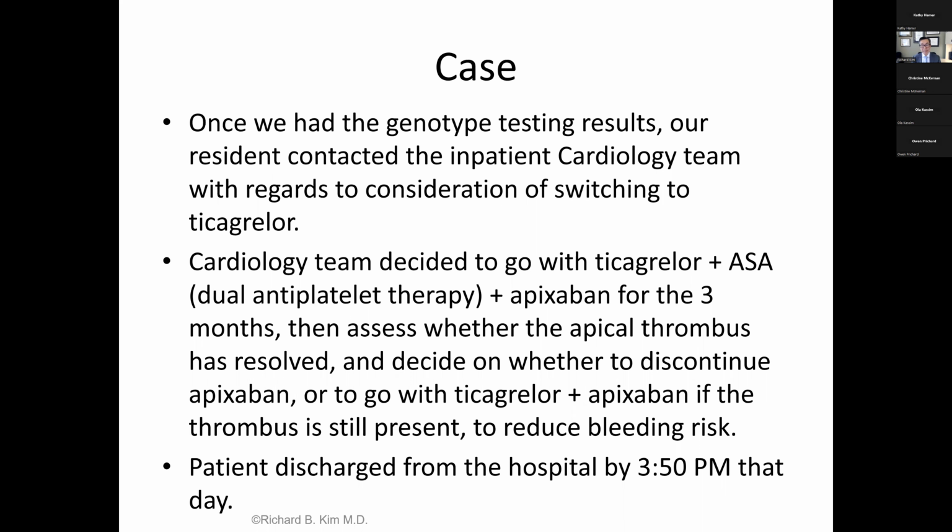And we got the patient out of the hospital by 3:50 p.m. that day. So that's kind of an example of the turnaround time that is very helpful, given all the hospitals tend to struggle with census and wait times in emerge.